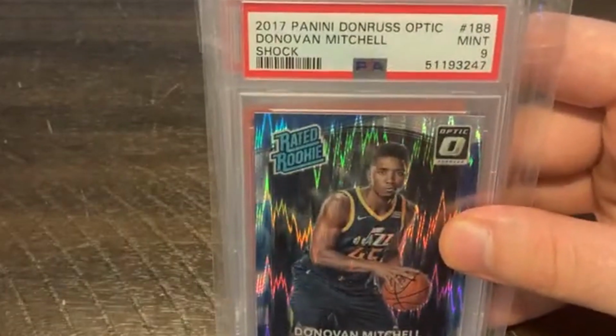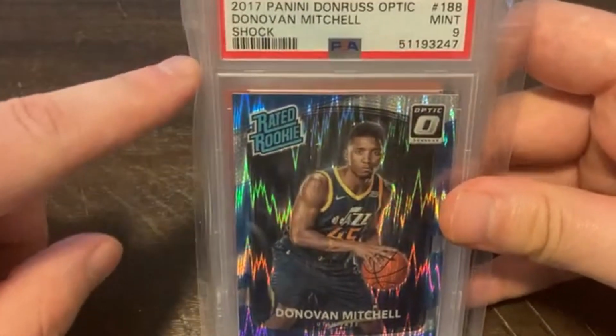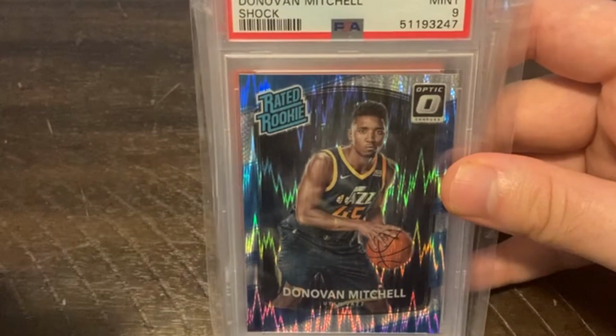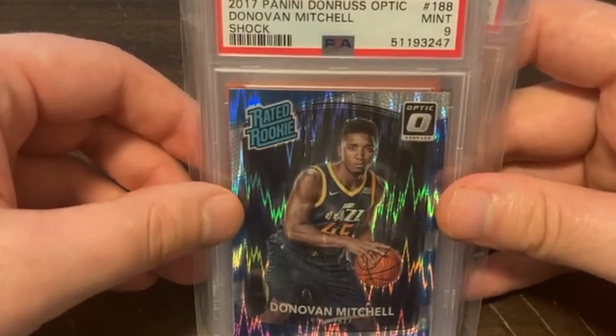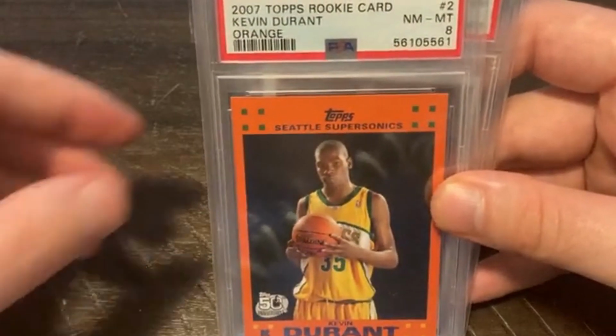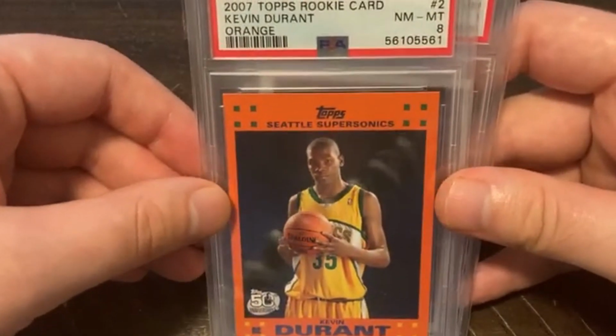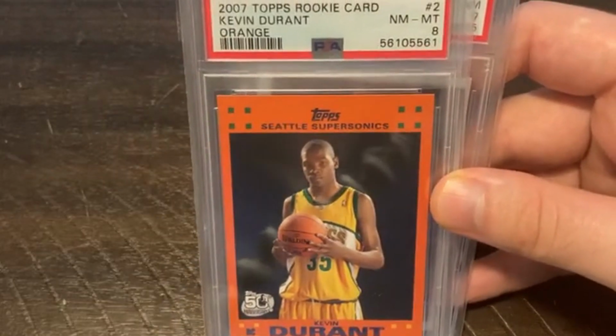I also have this 2017 Panini Donruss Optic Donovan Mitchell, and this is the shock variation in a PSA 9. This is a card that I do plan on selling at some point in next year's season for the NBA. I also have Kevin Durant here. This is his orange rookie card in a PSA 8. This is another card that I do plan on selling at some point next year.